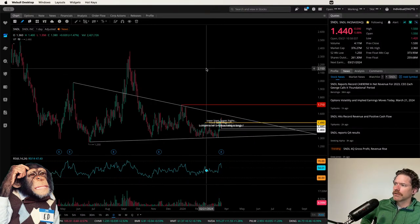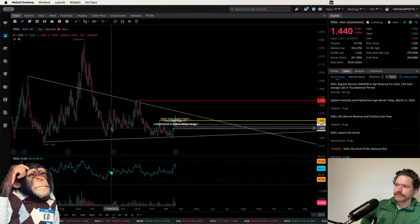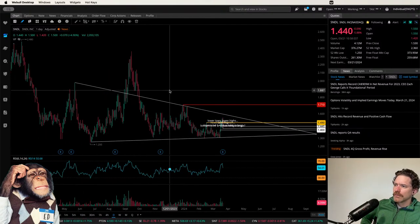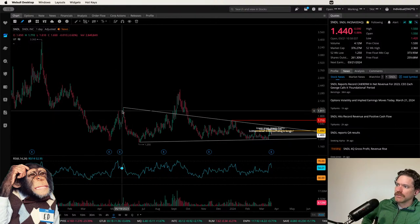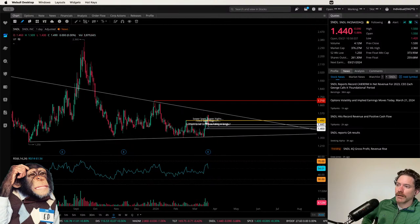Let's see, are there other patterns that stand out here? I'm trying to think, is there an inverse head and shoulders or anything like that? But it always tends to be these two, so it's like a double bottom. Here we have a double bottom form. We'll probably get another test of that. Also over here.